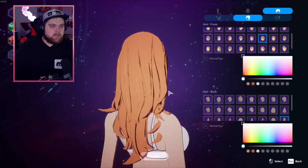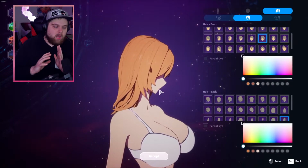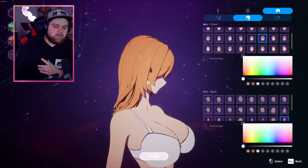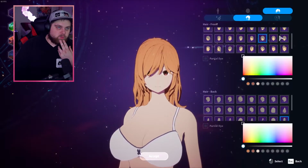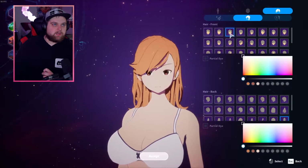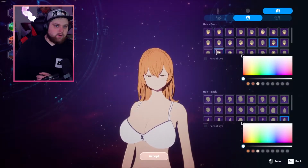Hair-wise, I would say it would be more so this because her hair is kind of wavy, at least pre or post time skip. So probably just a little bit shorter bangs. Maybe we could find shorter bangs. I think this actually might be the shortest that we can go. Maybe we could find more. Yeah, I think that's the best that we're going to be able to get.